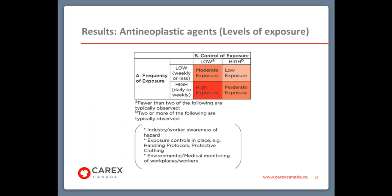For the level of exposure estimate, we constructed a decision matrix pictured here for determining different exposure levels. High exposure is assigned for jobs with high frequency of exposure to antineoplastics and low control of exposure. Workers with low frequency of exposure and high control of exposure are categorized as low exposure. Moderate exposure is used when workers have high exposure frequency and high control, or low exposure frequency and low control.